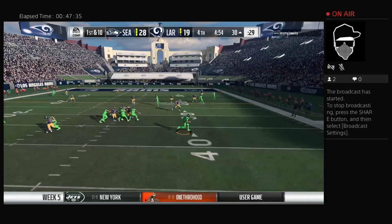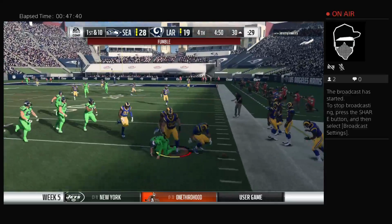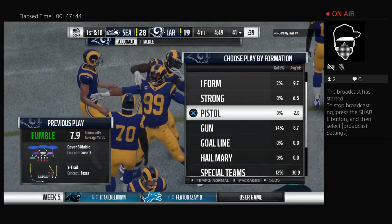Throwing is Wilson. Flushed out right. Oh, no, he lost the football. And now the Rams have got it, going the other way. Partner, that one looked like it was over.